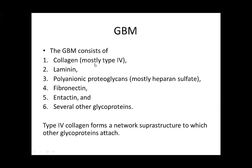GBM consists of collagen, mostly type 4 collagen. We have studied where type 1 collagen is located in the bones, where type 2 collagen is located in the cartilage, 3 is spread widely, 4 is under the floor, and what is under the floor is GBM, the glomerular basement membrane. Laminin. Polyanionic proteoglycans, mostly heparan sulfate. Proteoglycans, you have studied that in biochemistry. Fibronectin and nectin, and several other glycoproteins. So these are all names of the glycoproteins. Type 4 collagen forms a network of superstructure to which other glycoproteins attach, right?